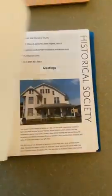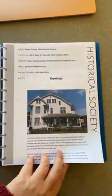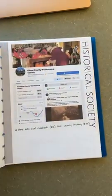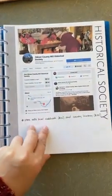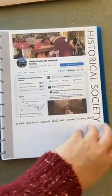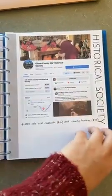So moving to the next section, then we've got a place where I'm collecting information about resources that I may want to take advantage of. So historical societies. This is the Gilmer County, West Virginia Historical Society, which at the moment doesn't seem to have a ton of volunteers, but it does exist. And they also have their Facebook page, and I put a note here that they're selling a cookbook with local history or local recipes, and then they have a county history, and I've got the prices. I haven't ordered anything, but I'm planning on ordering that. I just haven't gotten around to it.